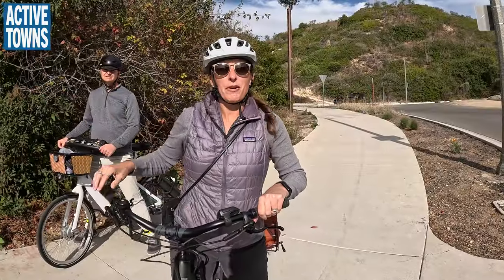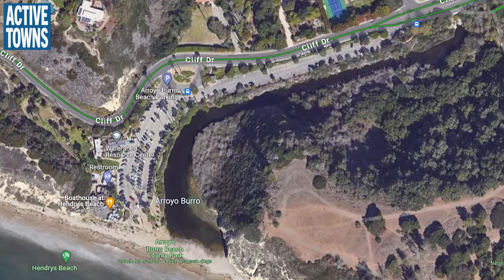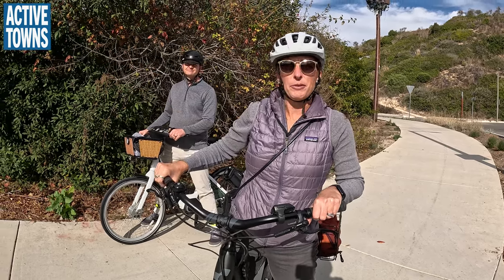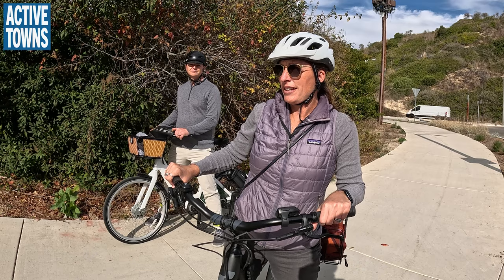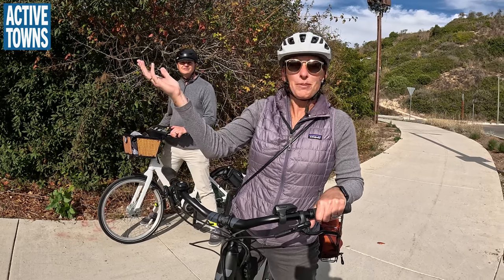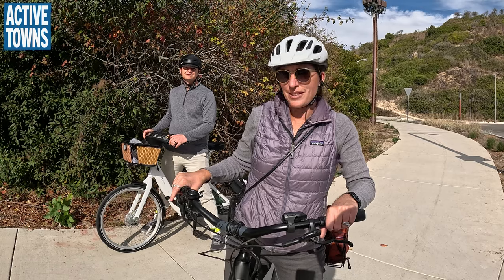If we kept going this way, we would be at the Arroyo Burro County Beach, also known as Henry's Beach. And then we have in design, we'll be installing rapid flashing beacons at that intersection to get residents right to the beach. Another big thing is that most people could only drive to this beach, and now they're able to walk and bike it, so it's exciting.